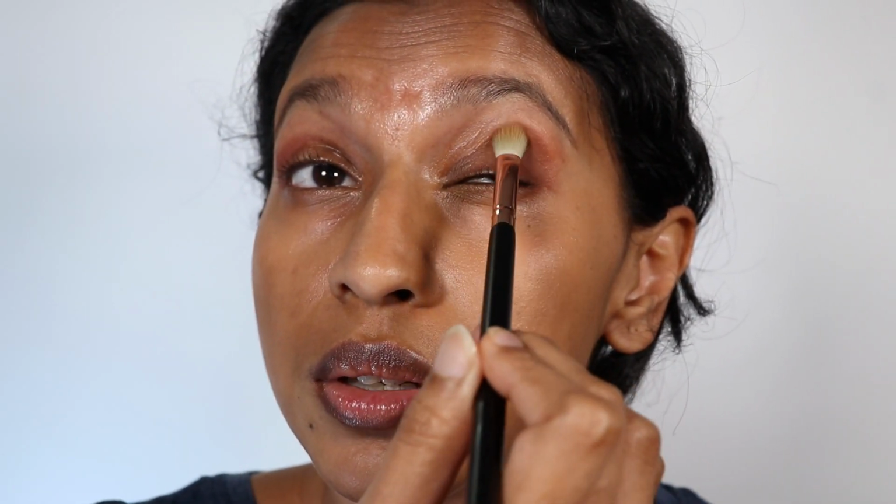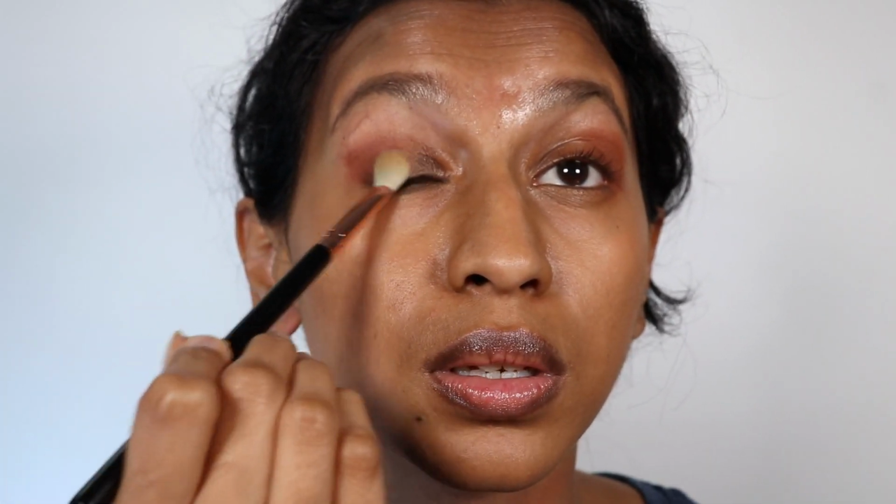So you can see that it's pretty pigmented. I kind of like the way this is working. This is very nice. Very, very nice. And it's showing up as a bit of a reddish brown on my skin tone. You can see what that looks like, but I kind of like it.